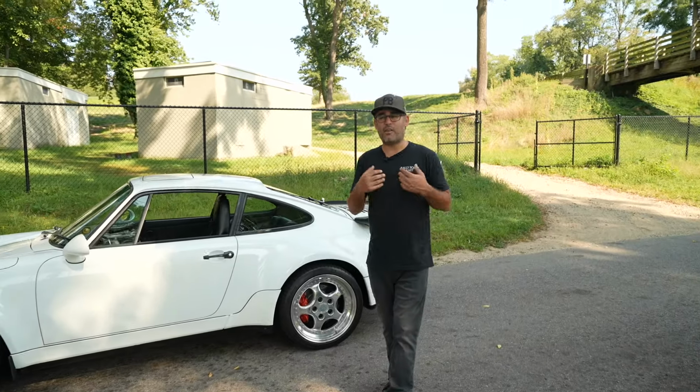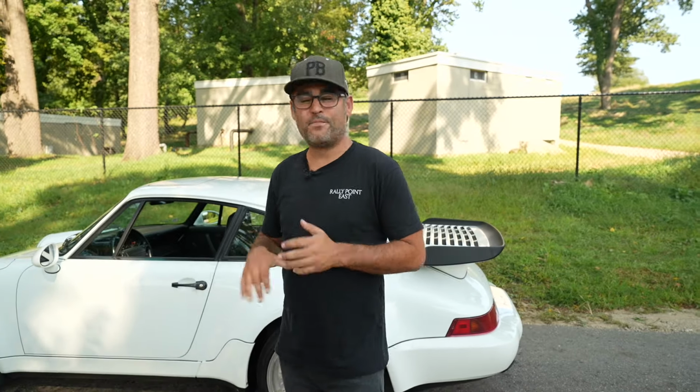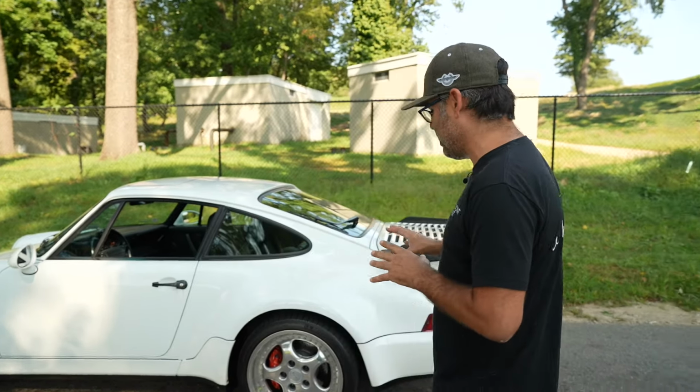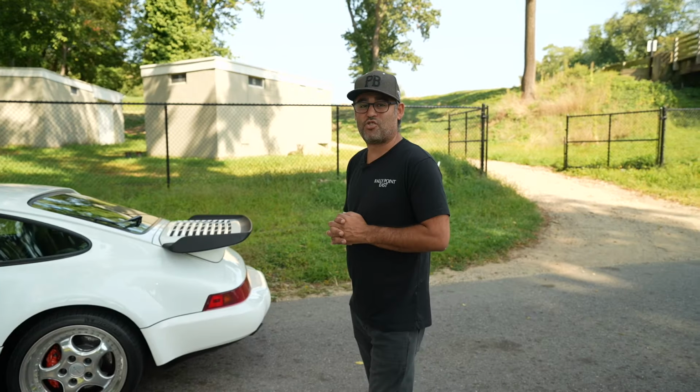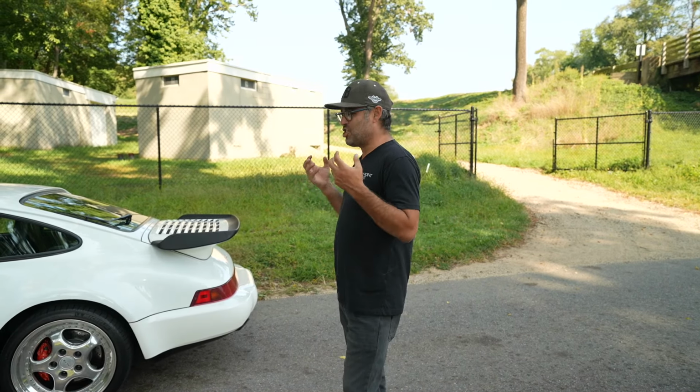Any black, I feel, I don't know the exact production numbers off the top of my head, but I would say black is definitely the most produced color out of all colors in 3.6, but it also looks the best in it. But this white car, we took it to the city the other night, and it was just attracting attention like bees to honey. It just hits different.